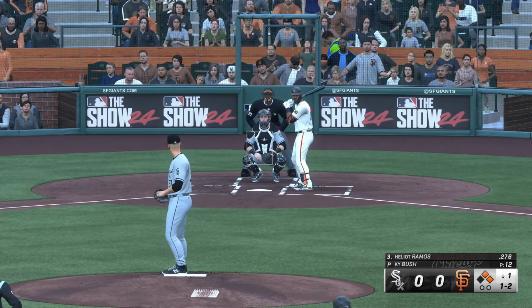Runner in scoring position, no outs. Matt Chapman now at the plate. And that one got a piece of him. He seems to have lost a little bit of focus on executing that pitch right there, not staying through the target, and clearly not the release point he wanted.